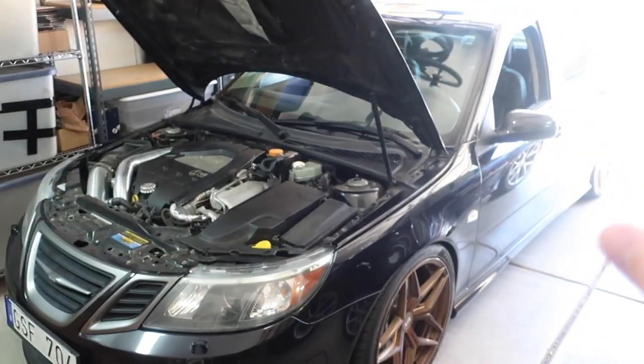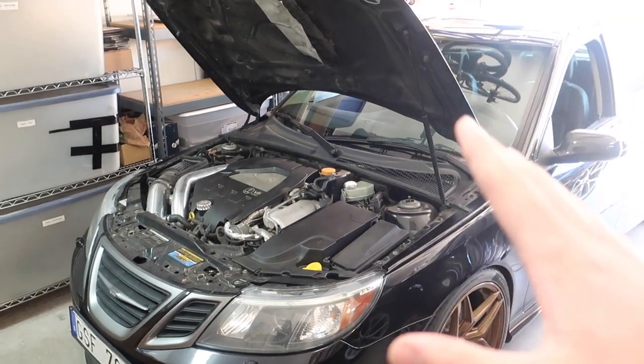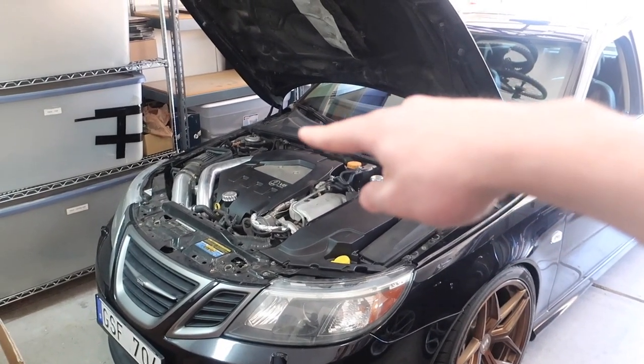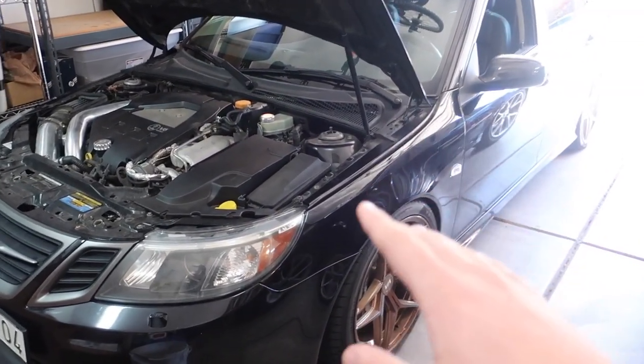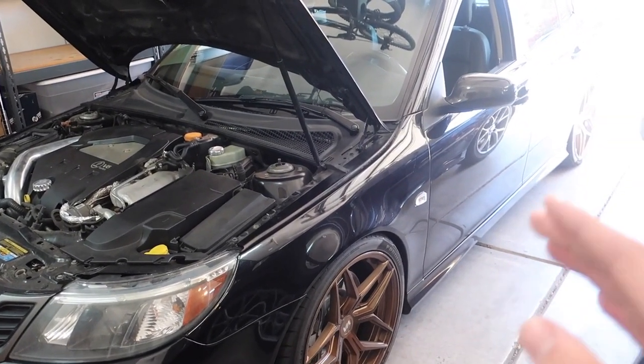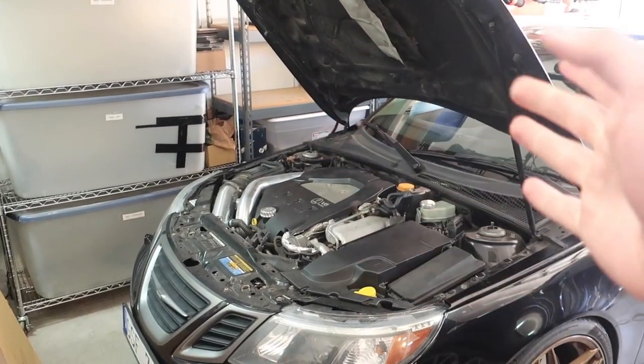So I noticed a puddle under the car probably about 2 days after I'd finished the brakes. So I go to drive it and I notice that as I'm driving it, it's really rubbing over bumps on the front, particularly on the passenger side. Now it will rub every now and then over harsh bumps at high speeds. It'll rub a little bit on this front wheel right here, but I've never heard it rub over there.